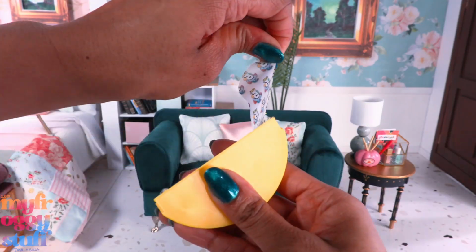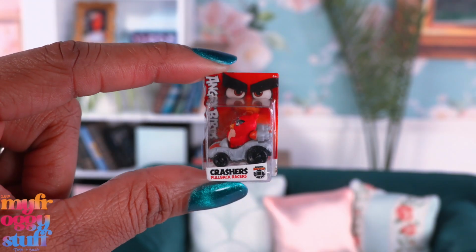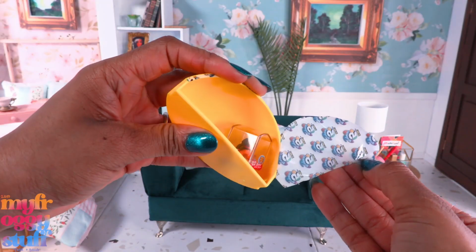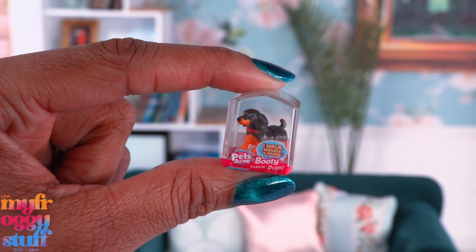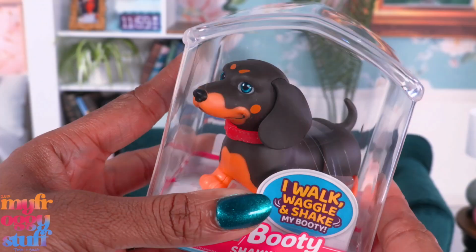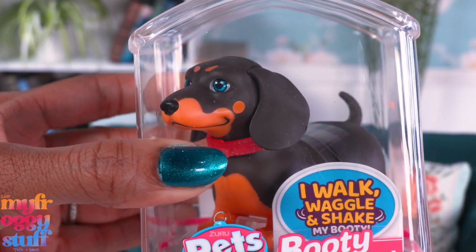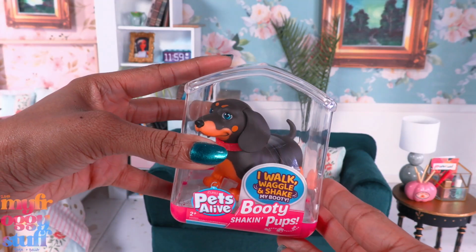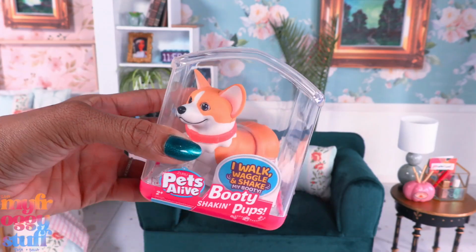Now we're looking for books again. And this is Angry Birds. This one is a new one for me. I got a whole bunch of the yellow ones last time. And we have Zuru Pets Alive Booty Shaken Pups. Oh, wow. I have this in real life. I bought this around the holidays and just kind of never got to it, hoping that it could be a pet for our dolls. But the scale is looking a little large to me. We have 4 different dogs. Let's take one out for a closer look.